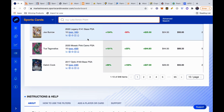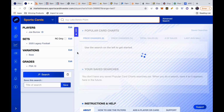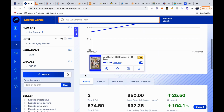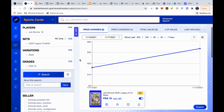Next on the list, Joe Burrow, 2020 Legacy Base. It's him in his college jersey. Pop count of 185, up 104%. I think I have a few of these laying around somewhere. Interesting. I like these cards, but it's a college jersey, and college jerseys never sell as well as pro jerseys.